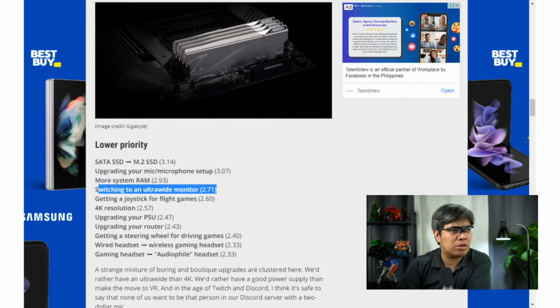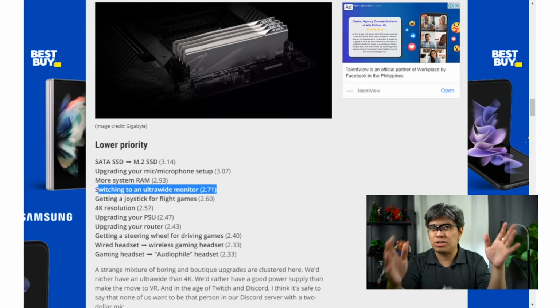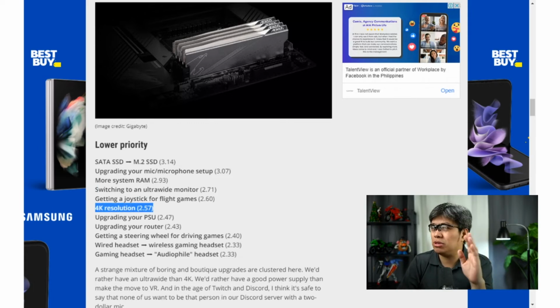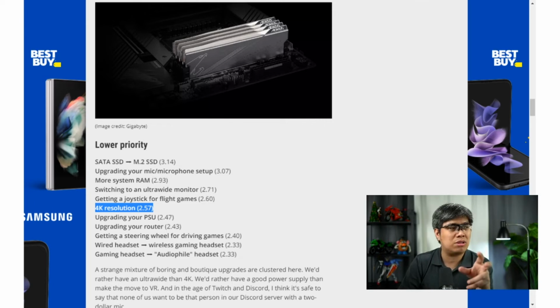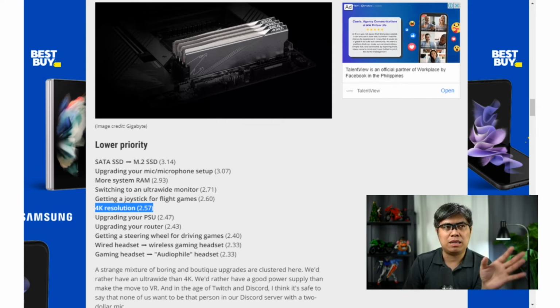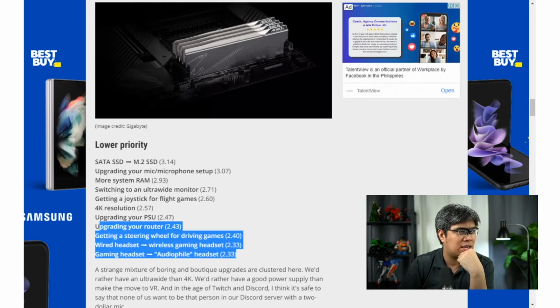Switching to an ultrawide monitor. Again, that's more on personal preferences. Obviously, a wider monitor will be very costly. Maybe a two monitor setup would be preferable. That would depend on you. 4K resolution. I would not strongly suggest investing in a 4K monitor already, because even if your CPU and GPU can accommodate that capability, the monitor and content are not yet commonplace here. So I think 1440p or 2K resolution would be the middle ground between high definition and 4K resolution here. What else? This is more on preferences here.